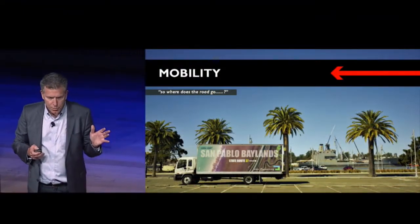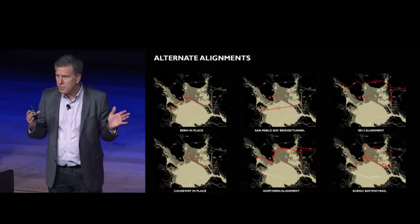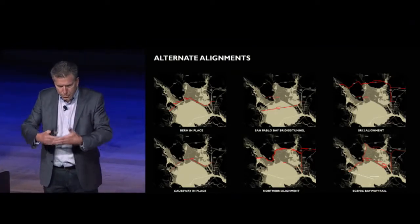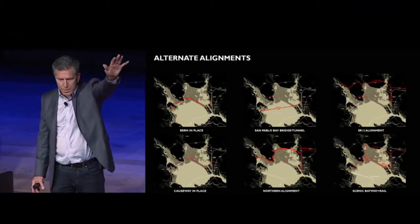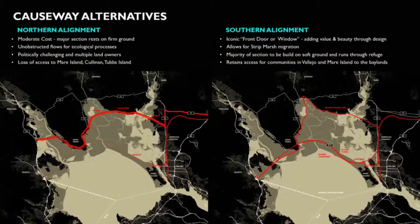So the road, what about the road? Where does it go? There's about 20 alternatives that have been looked at. Here are six. They range from raising the berm where the highway is now, to building a tunnel across the bay, or pushing way, way north, or putting a causeway in the current right-of-way. We've been looking at two of them for a very specific reason. We're looking at the idea of a causeway, both a northern route that skirts along some of the more solid land and some bridges, uses Highway 20.